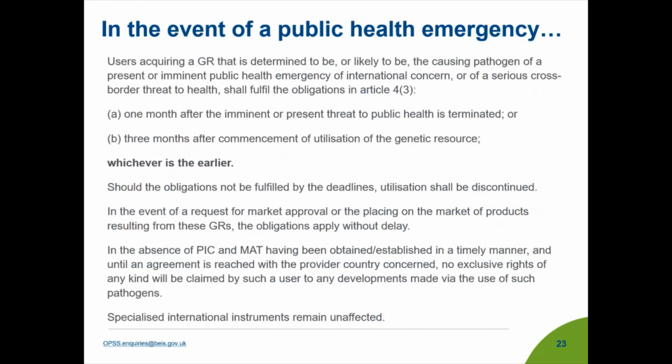But in the event of a public health emergency, if you're working on the causing pathogen of a public health emergency, such as SARS-CoV-2, then you still have to comply with the Nagoya Protocol and access and benefit sharing in the country where you're getting the pathogen from. But your compliance obligations in the UK are delayed by either 3 months after utilisation or 1 month after the threat has passed. If you have any questions on this, or if you're working on SARS-CoV-2 from different countries, since the UK doesn't have any access measures, for UK genetic resources you don't fall under the compliance aspect of the EU regulations. But if you do have any questions, please get in touch and we can answer anything relating to this.